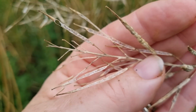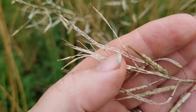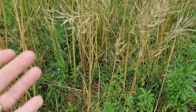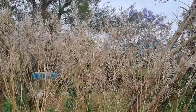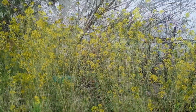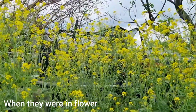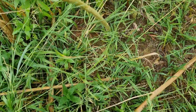Taking a closer look, it seems like some of these little seed pods have already burst open and probably have scattered all around this area. So there is a possibility I'll be getting plenty of these self-seeding. There's another patch over here near that one I just showed you. I'm thinking what I'll do to save myself time and try and get this job done quickly is just yank out the entire plant from the ground.